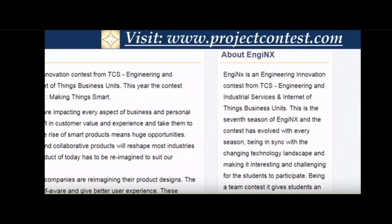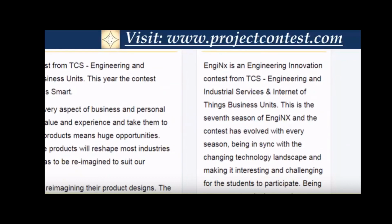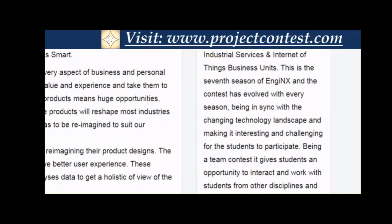EngiNx is an initiative started by the TCS company, and any student can participate in this contest. This contest is open for students graduating in the years 2020 and 2021. That is, the final year and second year students can participate in this contest. And all the junior students can see what is happening in EngiNx so that you can apply in the upcoming years.